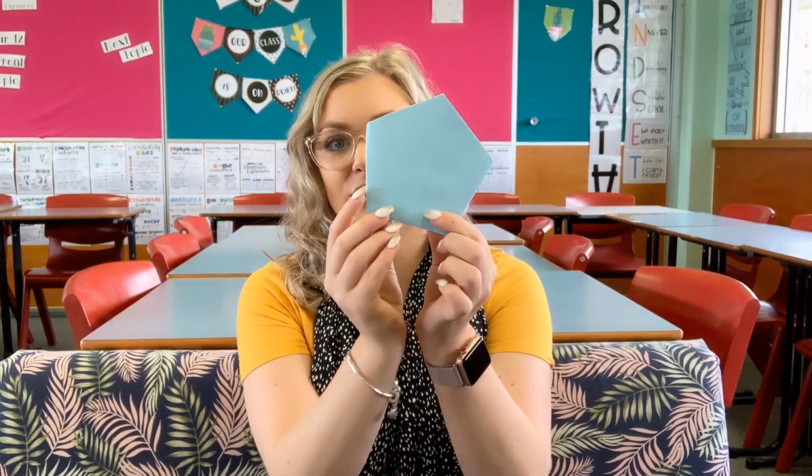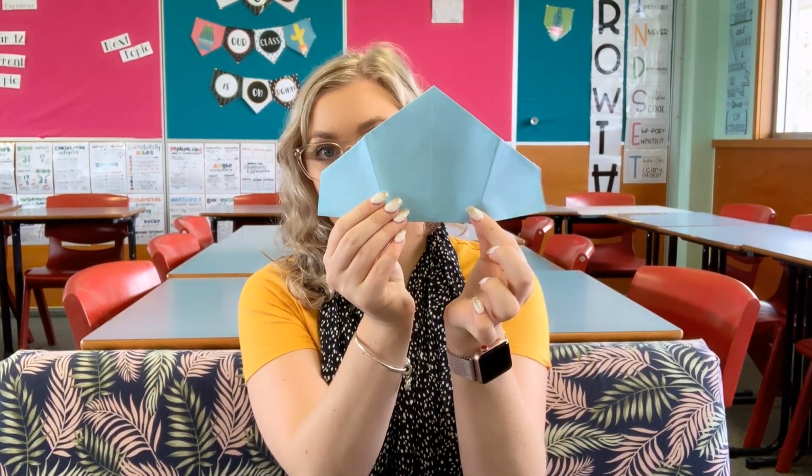So students are given a piece of A4 paper and I will teach them how to fold it into this shape. From here they are to work as a team to create 12 of these that then all go together to create a finished product, which is a 3D dodecahedron.